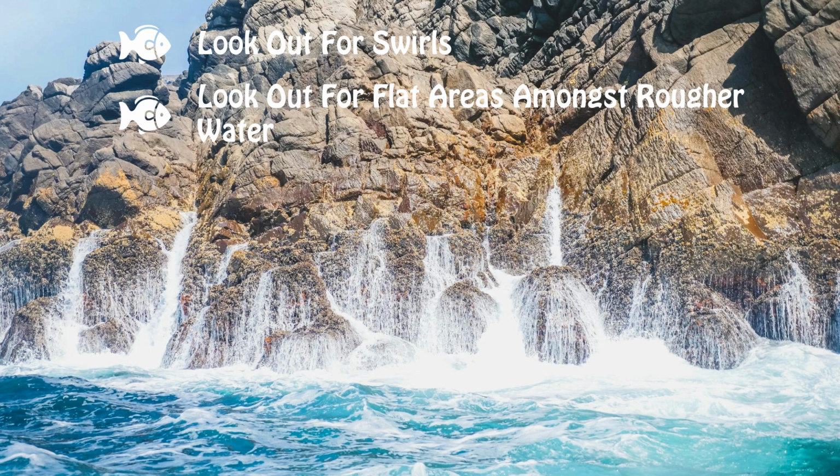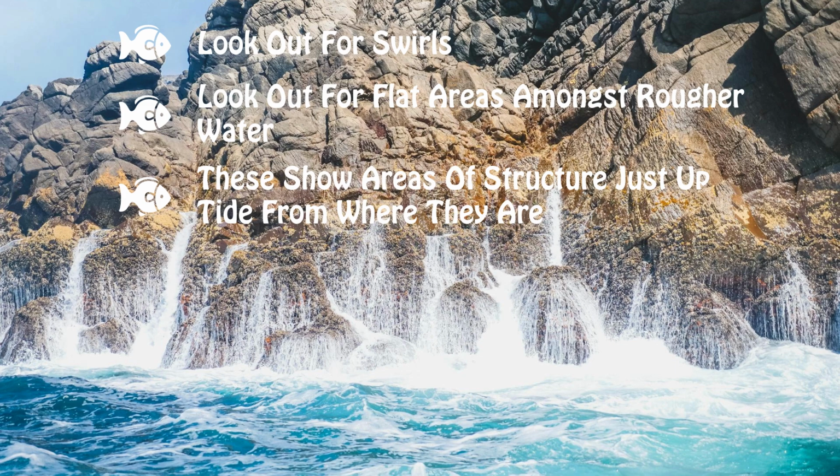It's important to note though, that the flow of the current will slightly drift these surface disturbances down tide from the original underwater structure that made them. So casting just up tide from these surface disturbances is key.